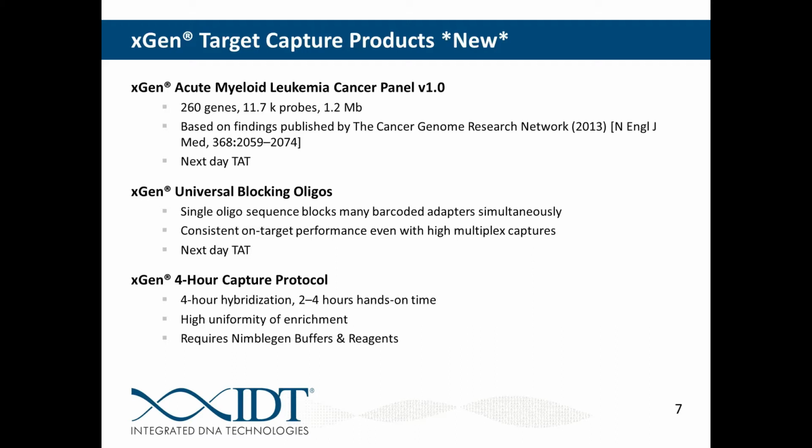We also launched xGen Universal Blocking Oligos. As I mentioned in the previous slide, our standard blocking oligos allow you to order a blocking oligo specific to the adapter that you are using to prepare your samples. However, many researchers are multiplexing 20, 96, or hundreds of samples at a time when they do target capture experiments. Our universal blocking oligos offer a solution which effectively blocks multiple index adapters with a single oligo without degradation of performance. So you have consistent on-target performance with high multiplex captures, and Rami will talk a little bit about that as well.